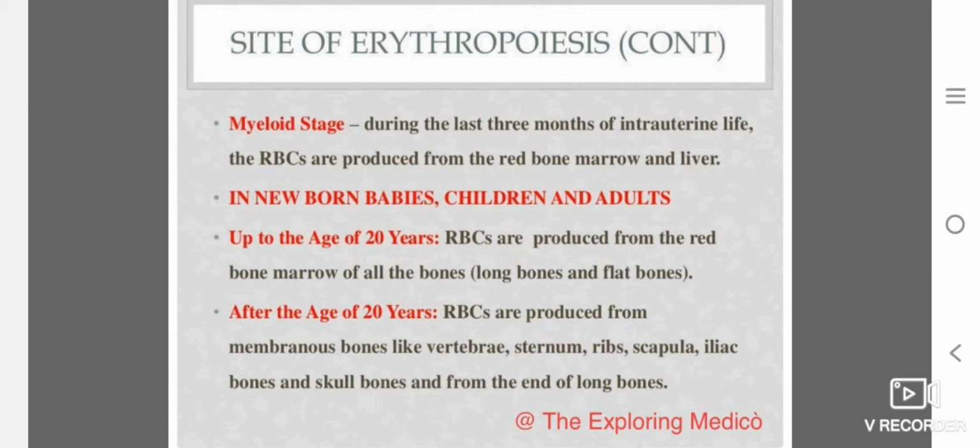And after the age of 20 years, that is during the age of maturation, RBCs are produced from membranous bones like vertebra, sternum, ribs, scapula, iliac bones, and skull bones, and from the ends of long bones. Only these bones and the specific areas of long bones have red bone marrow cells which produce RBCs. Only membranous bones produce RBCs after the age of 20 years.